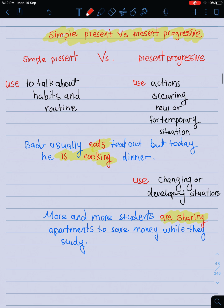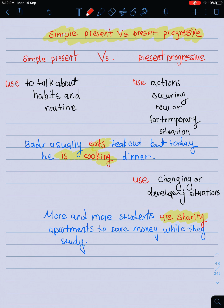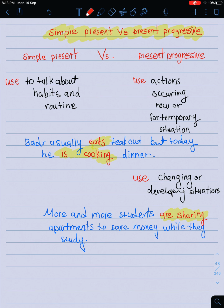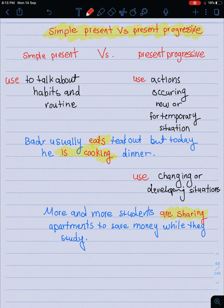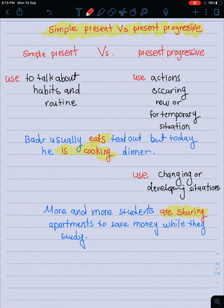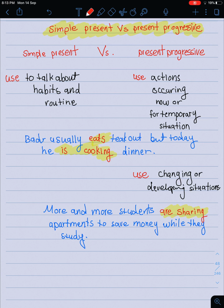Now let's move on to the next one, which is what we are going to focus on: the comparison between simple present and present progressive. Simple present is used to talk about habits or routine, for example something I do every day or every week, like I wake up at 6 o'clock every day. While the present progressive, we use it for situations or actions occurring now, or temporary situations.